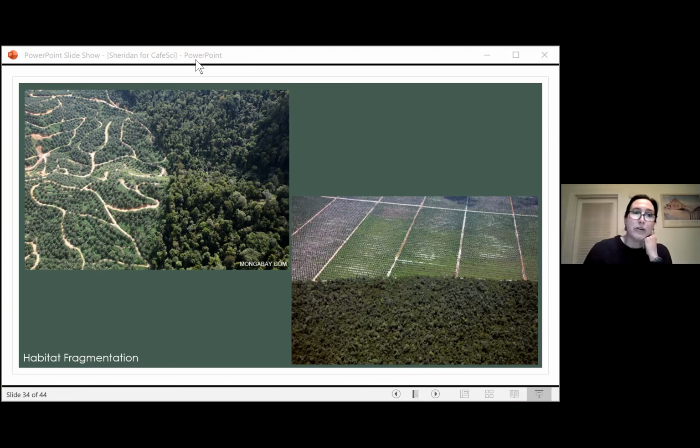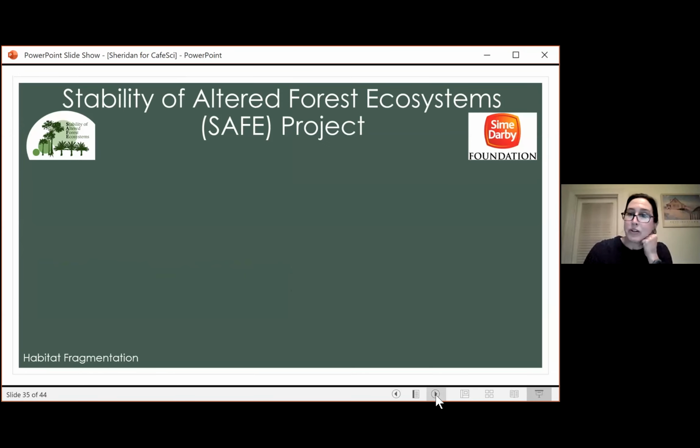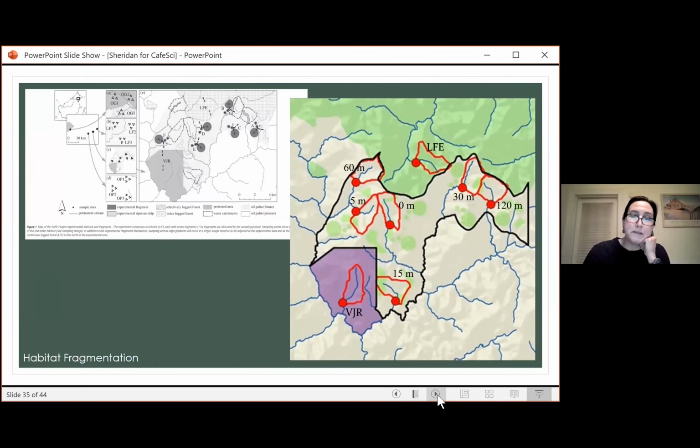And because the use of palm oil is expanding, really the best way for us to conserve the diversity that exists in these primary forests is to partner together with oil palm companies in order to improve plantation design. And that's what this project does that I work under in Borneo, the Stability of Altered Forest Ecosystems project. So this is a big project that's a partnership between scientists, the government of Sabah, and the world's largest producer of palm oil, Sime Darby. It occurs here in Borneo, right about there, in the northern state of Sabah, which is part of Malaysia.